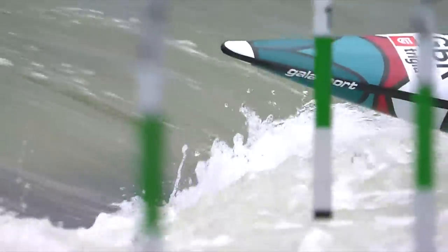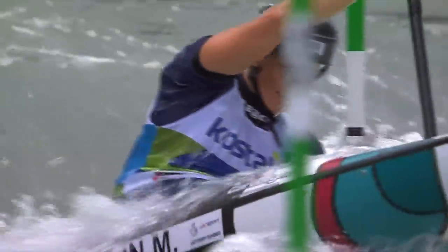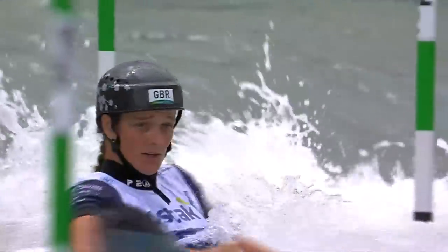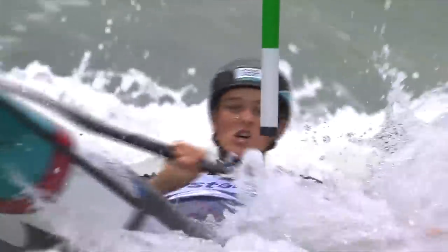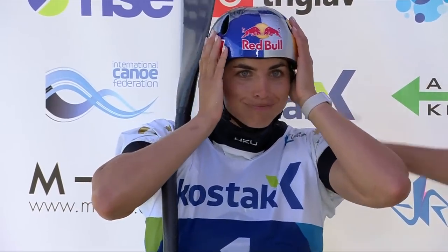So it's hard to know, really. The video judges will be looking at that from a variety of different angles and then will make a final decision. But provisionally, Jessica Fox takes the win here for Australia ahead of Mallory Franklin of Great Britain, and Victoria Us of Ukraine gets the bronze medal.